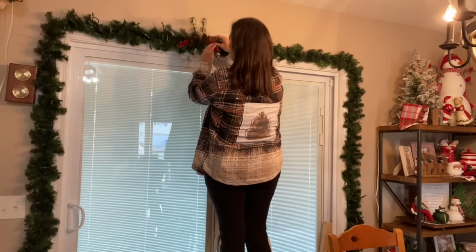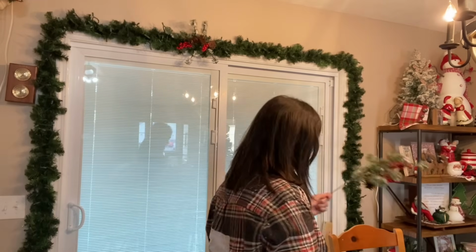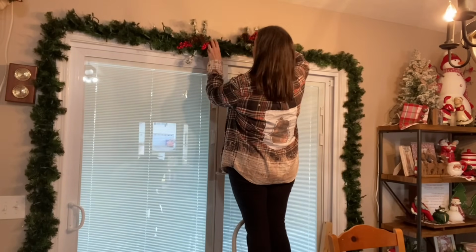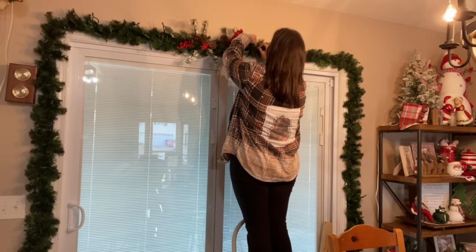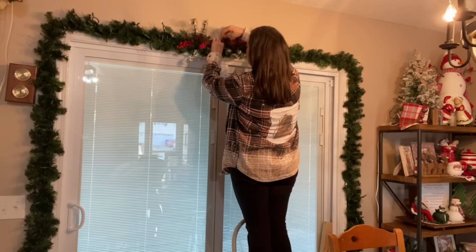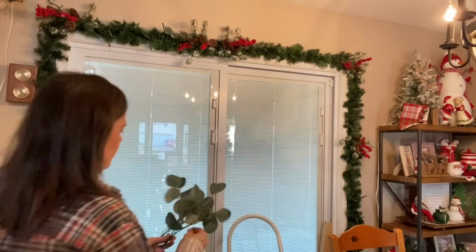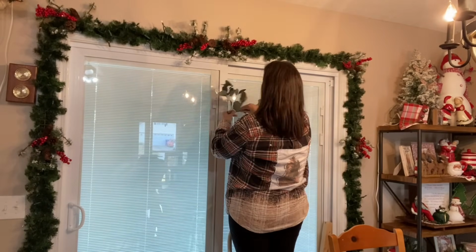And then this is my back door, and I have a total of $13 in garland on this door. It is cheap garland from Hobby Lobby. They're 50% off. Sometimes you can get them for 60% off, but when I was purchasing mine, it was 50, and it took two strands to go all the way around. Now, how much money you put into it after that is going to be up to you.